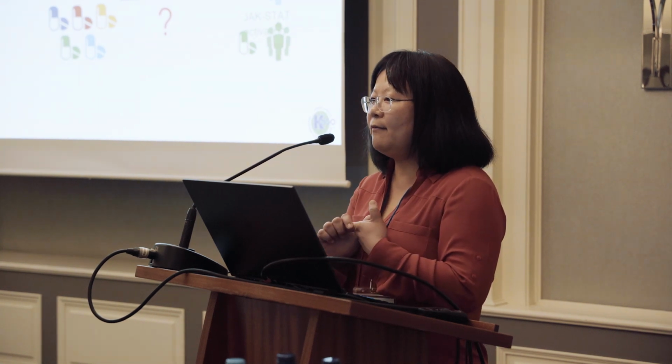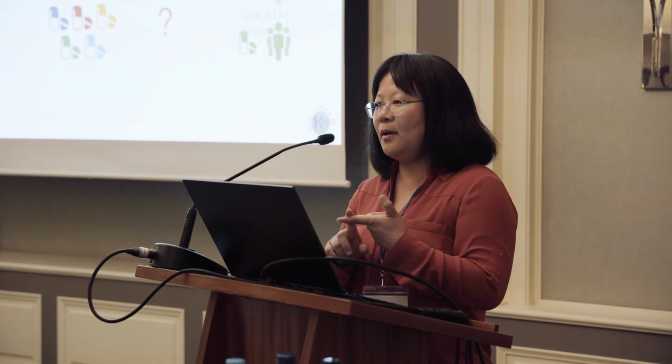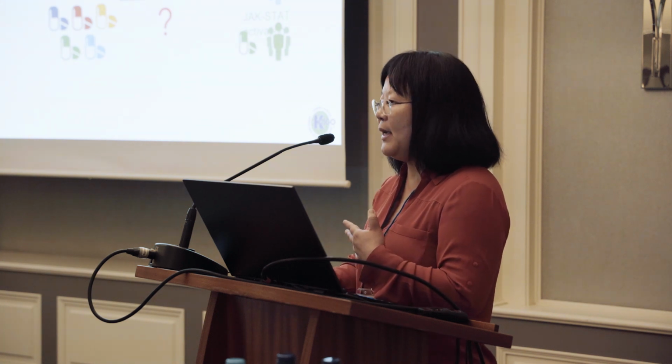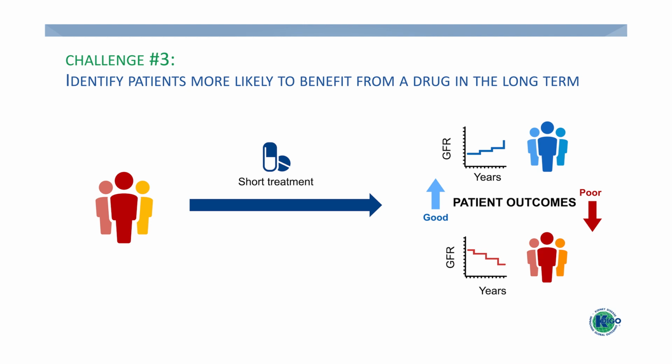Currently, we do not have an evidence-based quantitative measurement to help the doctors make this decision. And when the treatment has started, we have the question: after a short time period, can we predict whether this drug the patient is currently taking will have a long-term beneficial effect? So this is a challenge as well in the current situation.